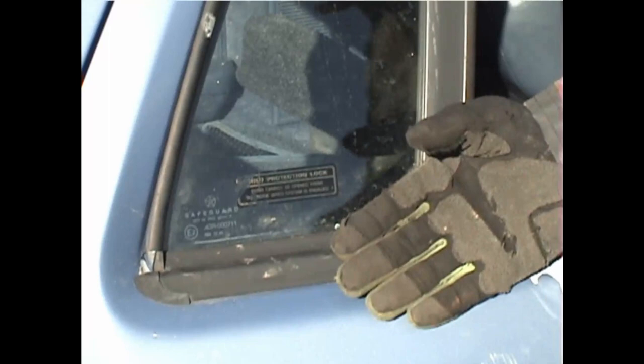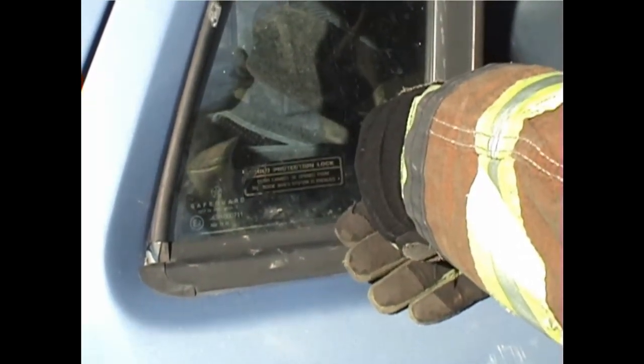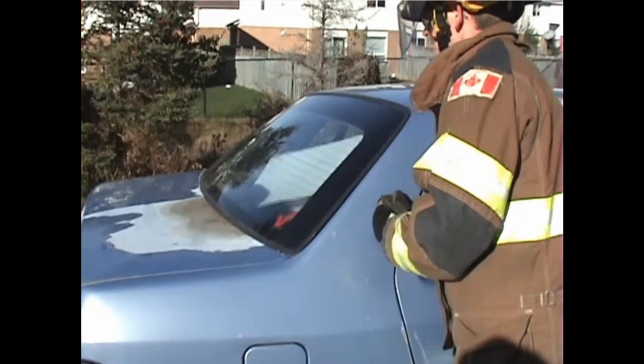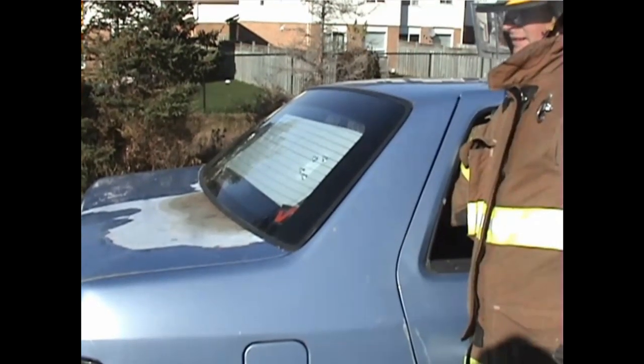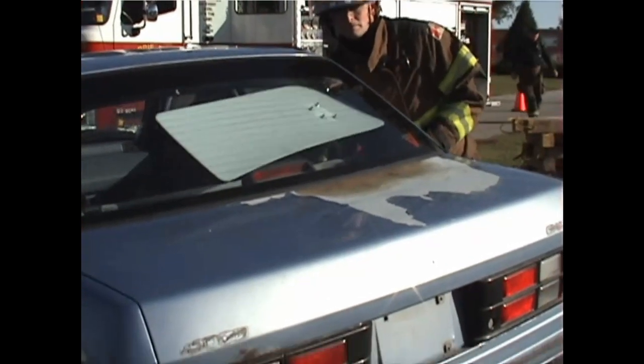To gain access, a center punch is more effective than a sledgehammer when it comes to tempered glass. Select a window furthest from the patient, place the punch in the bottom corner of the window, and brace your other hand against one of the pillars for support. This will ensure your hand does not go through the window when you break the glass. Once the first window is breached, use protection on the remaining windows to minimize the chance of injury from broken glass. Avoid removing remaining glass with your hands. Use a shield or hand tools where possible.